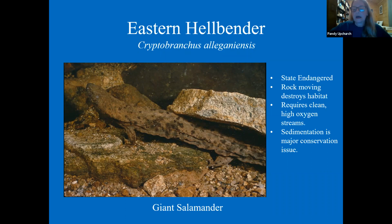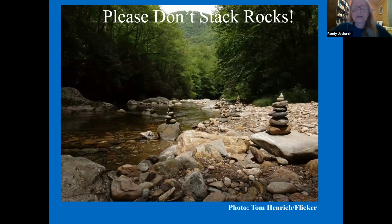Another issue is habitat destruction on a small scale. For whatever reason, when people go to the mountains, which is one of the places the hellbenders occur, like the Little River in Townsend, that is a great place to see hellbenders. In Middle Tennessee, places like Big Swan Creek is a good place to see hellbenders. The Little Buffalo, you can see hellbenders there still.